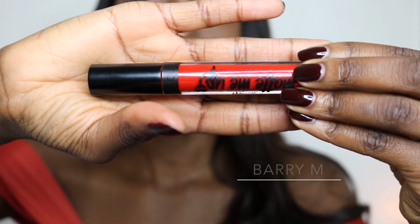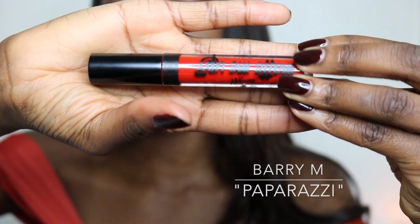So I am going to try on the other ones for you as well, so you can see them up close and personal, and then you can let me know which one you like the best. I don't know which one I like the best yet, but I can definitely tell you this is most probably the boldest out of the lot. Yes, let's get started. So we have here Barry M's Matte Me Up Liquid Lipstick in Paparazzi.